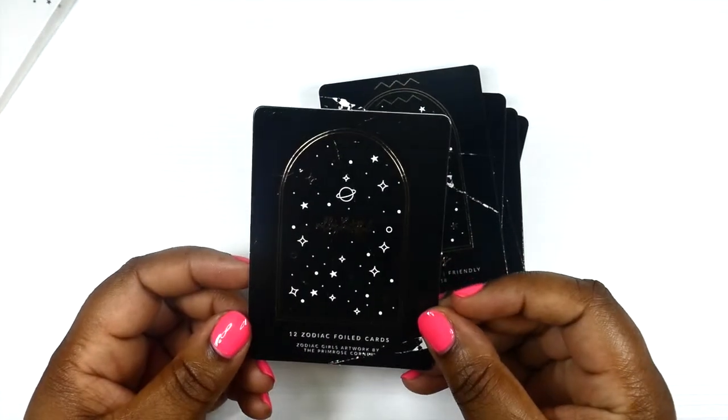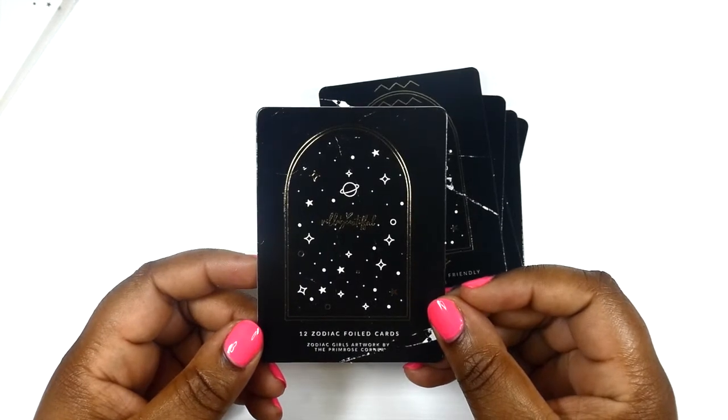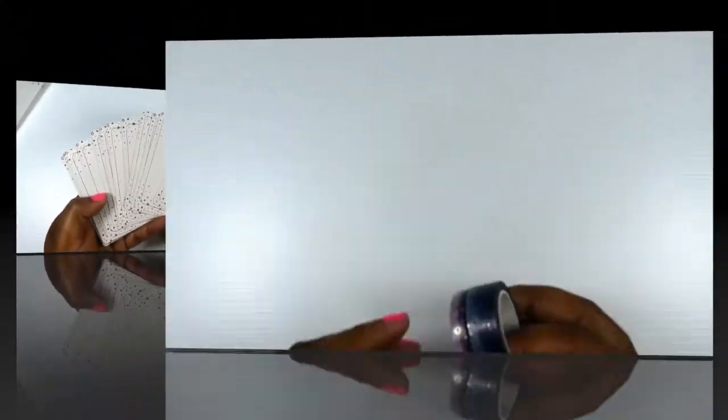And the back just says, VillaBeauTIFFul 12 Zodiac foiled cards. Zodiac Girls artwork by the Primrose Corner. So this is the Zodiac Girls card set.